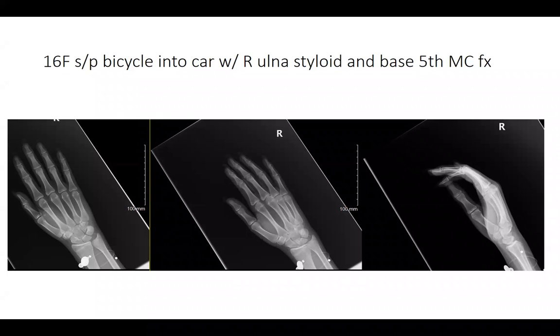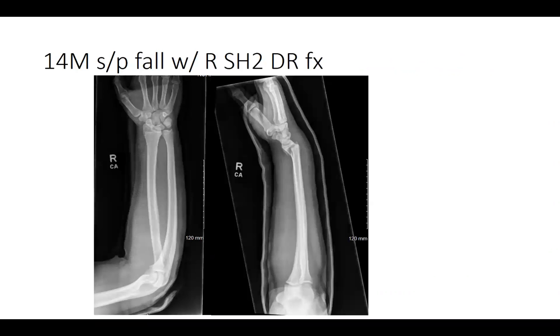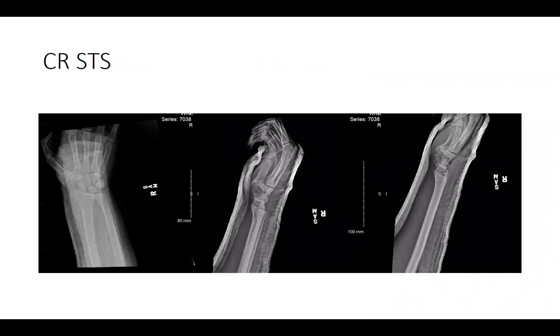It was neurovascularly intact, and she was placed into a removable wrist splint. So 14-year-old male status post fall on the stairs with a right Salter-Harris type 2 distal radius fracture. Was closed, neurovascularly intact. He was closed, reduced, and placed into a sugar tong splint.